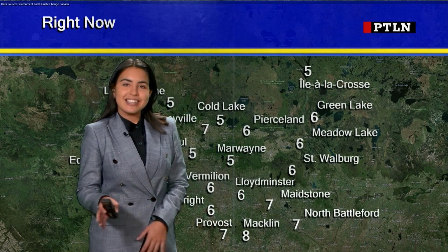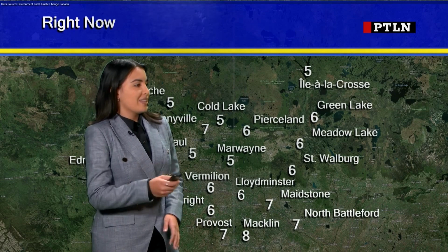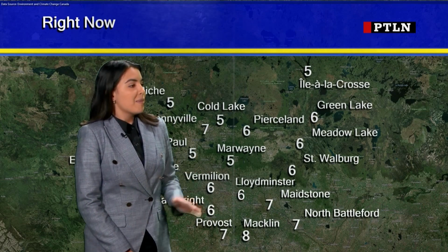We won't be seeing those teens today and maybe not throughout most of this week, but Green Lake, Meadow Lake and St. Walburg are all at 6 degrees, as well as Pierceland, Maidstone and North Battleford at 7. As we look at the satellite radar map, we can see there is a little bit of activity through that Maidstone, North Battleford area. Not too much activity, but there is just that little bit going on.